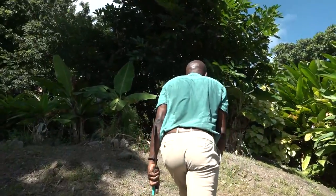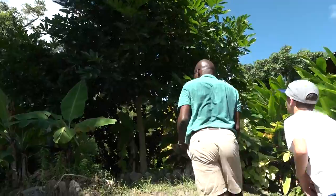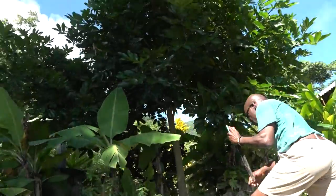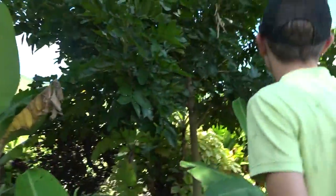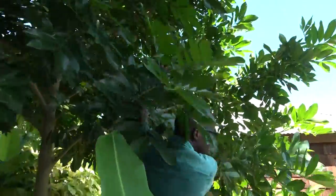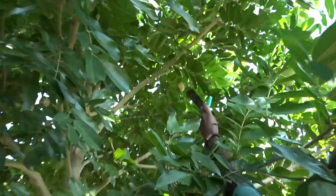So we get to see its first crop. It's yellowish, but it's going to get red. Look at it. You see it up here?